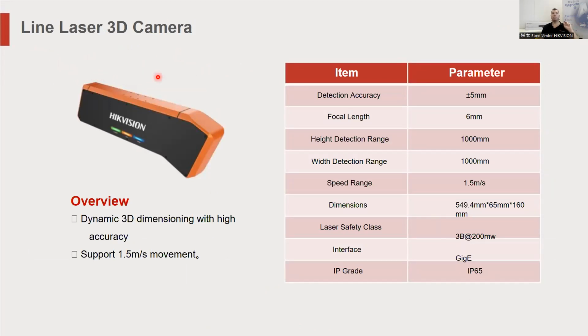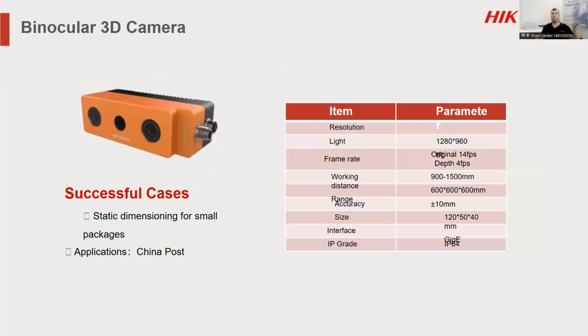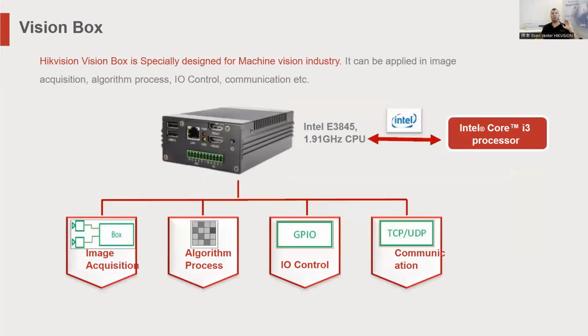Then we also have that laser line 3D camera itself. This camera will focus on the different sizes of the objects, etc. Then we have a different one that we call the binocular one. The binocular one does very similar, but at a bigger scale. Then we also have the vision box itself. This box is a little Hikvision computer box, the brains of the operation, with AI algorithm technology built into it, and it will focus on everything that needs to be focused and everything can be connected.